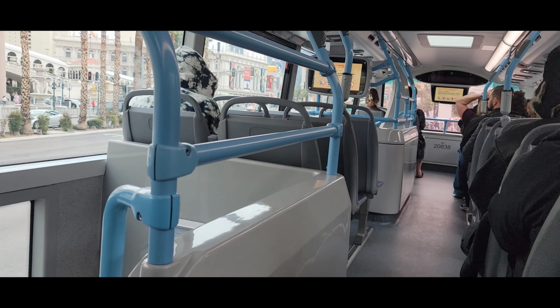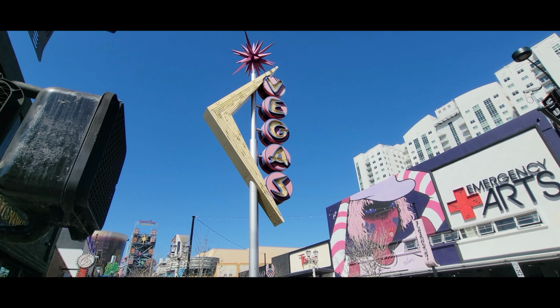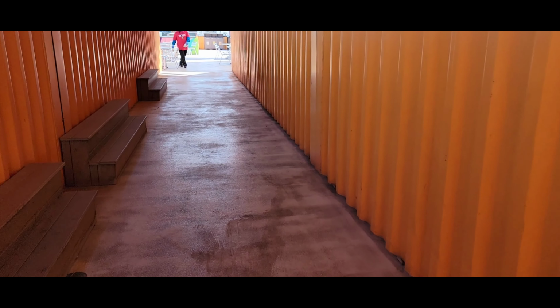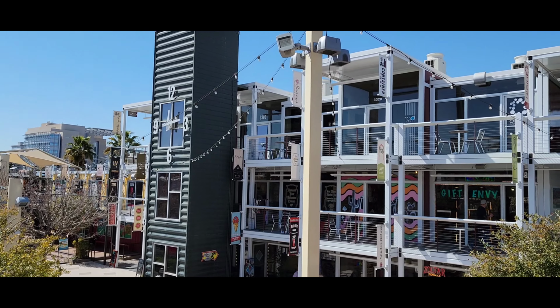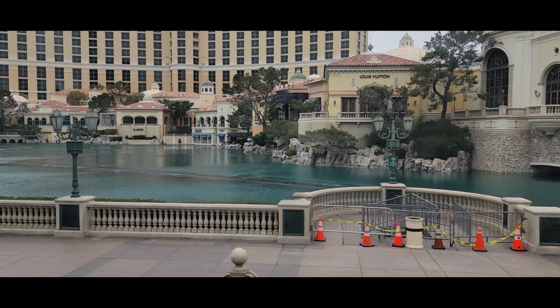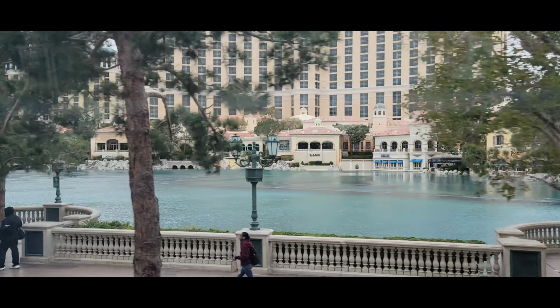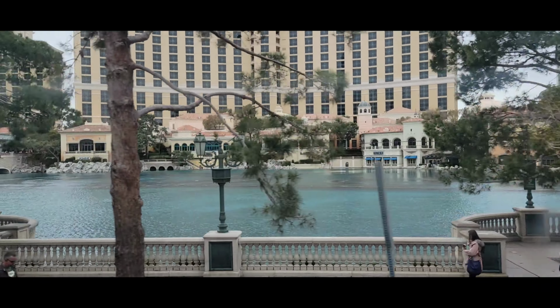Also, there's a connection from the airport, as I also mentioned earlier, and it'll take you downtown to Fremont Street Experience, the Arts District, Container Park. It'll take you to all of them, and the convention center. And if you sit up top, you get great views of the city. So how about that for a bonus for cheap?